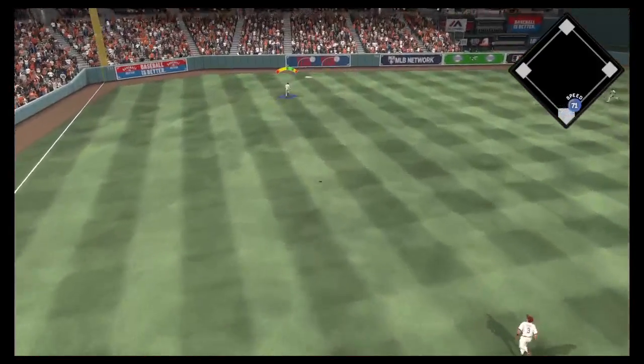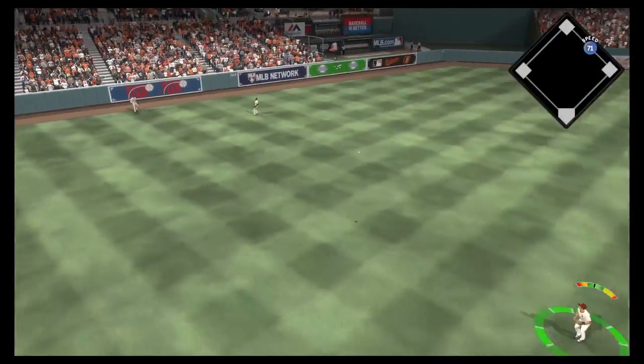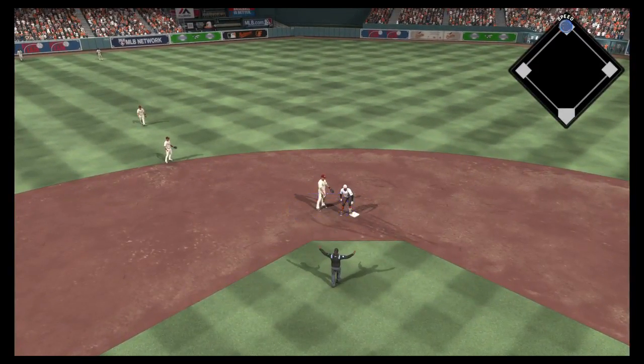Swing, line drive. That's going to be trouble. Jones around first, thinking 2 here. Not in time, and he's in there with a double.